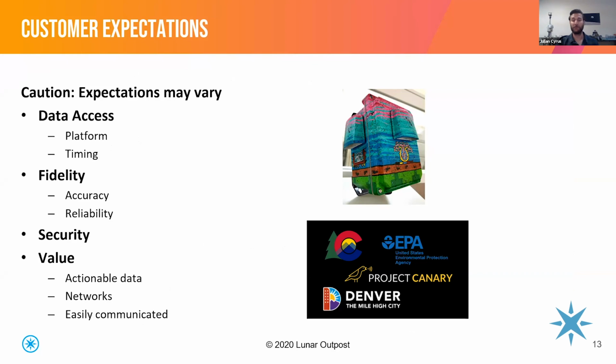But when you hop between market segments, they're absolutely going to change. And that's not only based off of the customer use case. For example, some of the customers that we have, I've listed here: the EPA, they use our monitors in regulatory instances. The state of Colorado uses ours for wildfire detection. Project Canary uses our units in the oil and gas sector. And those are just some examples. But each one of those customers has different expectations.